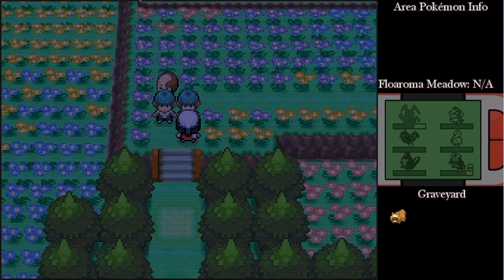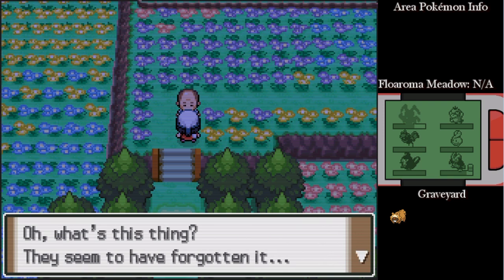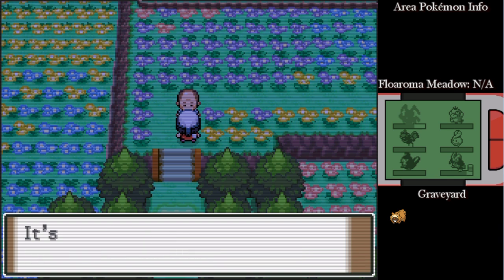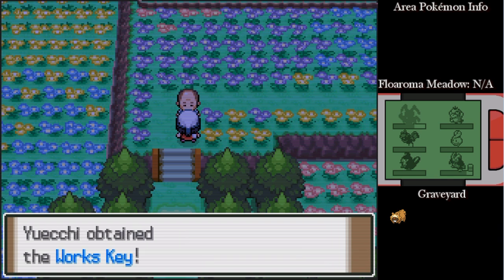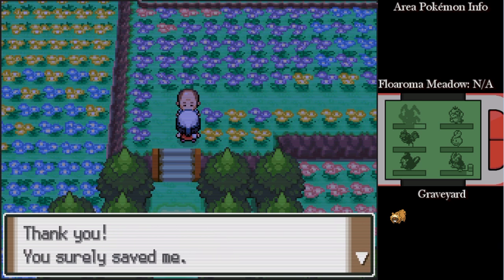Let's get back to the Valley Wind Works. And there's some more game. Ew, what's this thing? It seems to have forgotten it. It's the works key. It must be for the Valley Wind Works. It's of no use to me. You might as well have it. And we have the works key. It's in the key items pocket.